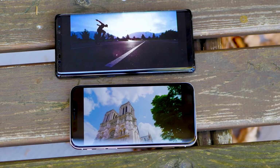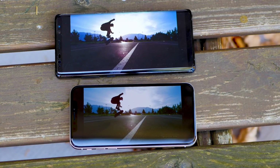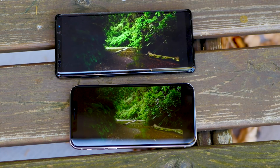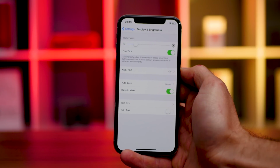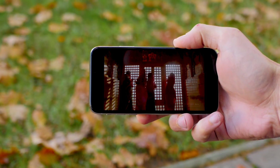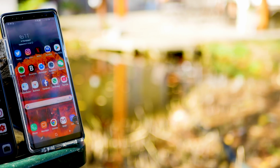So the iPhone X has Apple's True Tone system to automatically adjust color temperature to the ambient light, but mostly that feature gave me too warm color tones that I didn't like at all. Also the display supports HDR, and coming from an Xperia XZ1, I would say HDR looked a bit better on the XZ1, but still it looks great on the iPhone X.